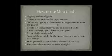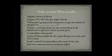Some of these mini goals might be the same thing every day, and there's certainly nothing wrong with that. So let's say you've got a goal to lose 30 pounds. Your mini goals for that day might be, get up at 6 o'clock and go to the gym. You might have that same mini goal every day or 5 days a week or whatever. That's okay, but you just want to get into the habit of creating that to-do list for the next day. Eating certain types of food could be a goal if you're doing that weight loss thing. So anyway, hold yourself accountable at the end of the day.